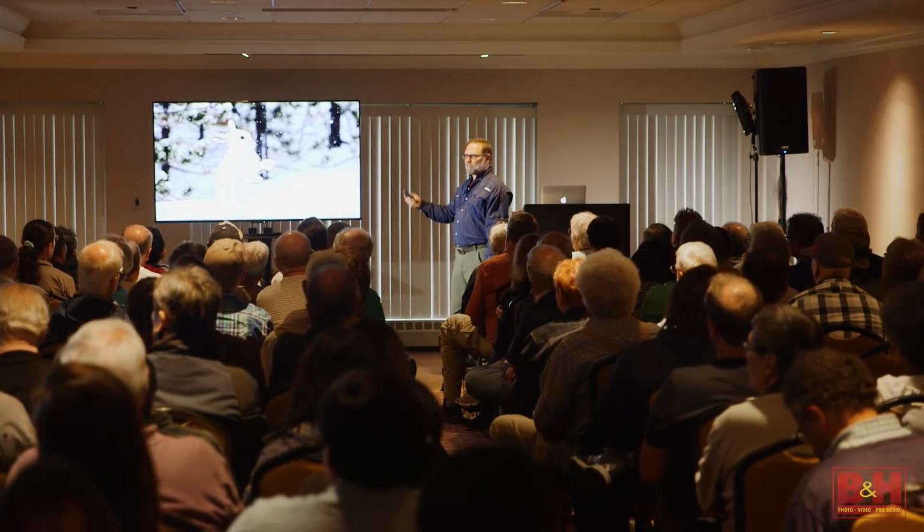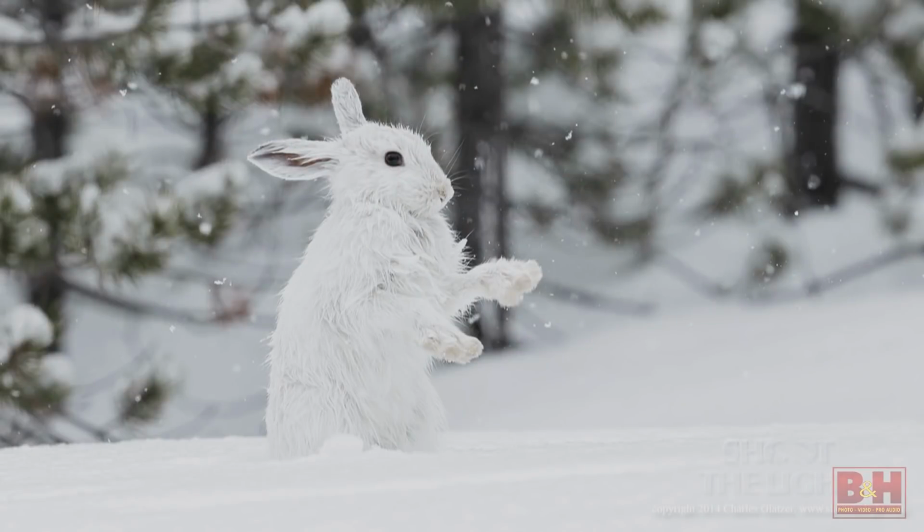So we got the snowshoe hare, right? Crazy story with the snowshoe hare. It's like one of the most elusive animals you'll ever find in your life in Yellowstone. So we're driving in the bus, all of a sudden the gal on the bus goes, snowshoe hare. So we all stop, we go, wow, look at that, and then it bounces away. We're like, wow, that's a lifetime shot. My guide in Yellowstone, 20 years, has only seen one like that in the wild.